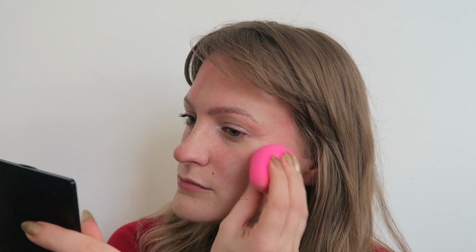I'm just going to do a little bit more coverage, just gently bouncing the Beauty Blender over this bit here, just to see if I can cover it a little bit better. So there we go, that's a light layer just on the cheek area, so that's kind of 2 layers of the CC cream on my cheek.